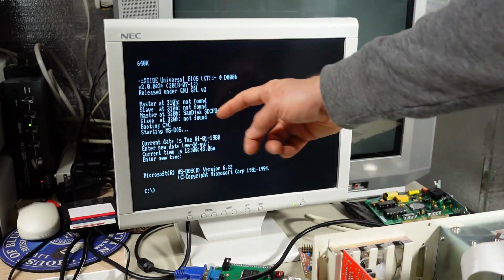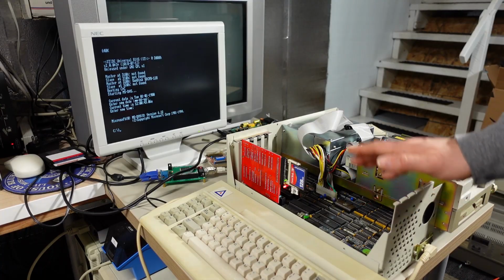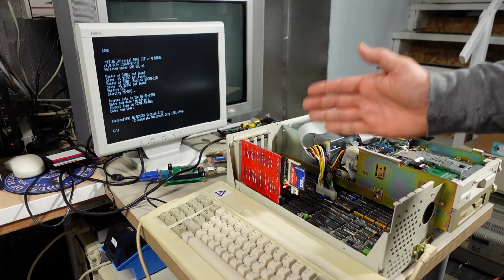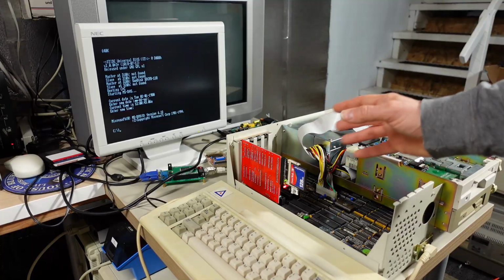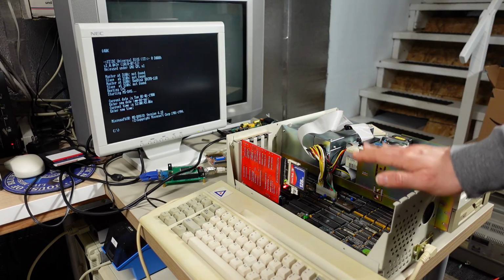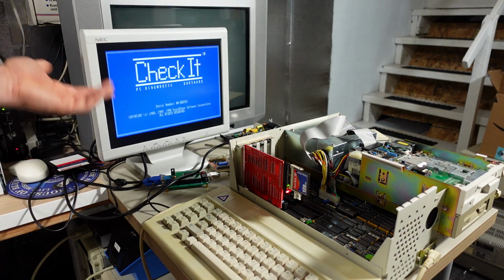Sure enough, that worked. It shows the card there and it booted right up. So I'm not sure what exactly, but something is using the address space at 300 and also at 310. Those address ranges are not available on this computer, so you have to put it somewhere else. So 320 worked. So loading up Check-It, let's just take a look at what we see.